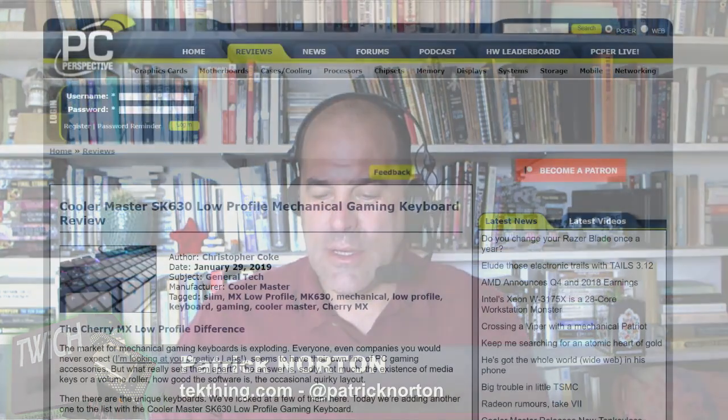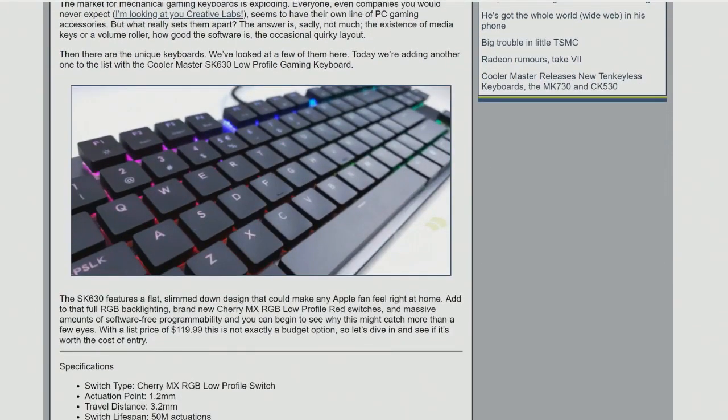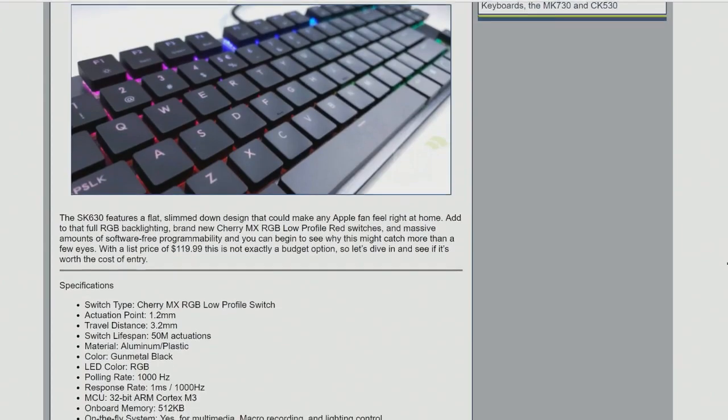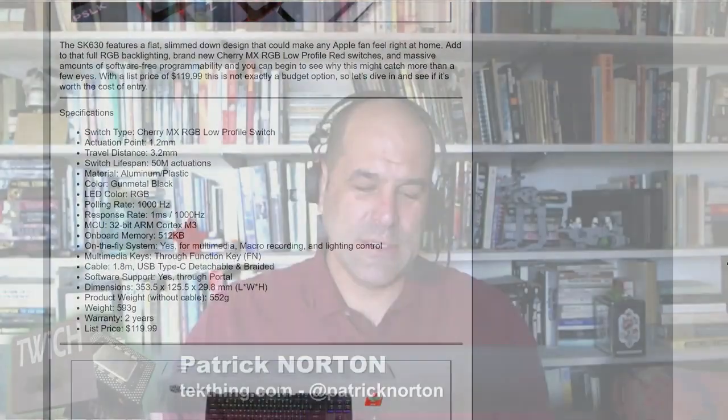A lot of names just sound unfamiliar. Cooler Master SK630 low profile mechanical gaming keyboard. You guys did a write-up on this one. It's cool to see these keys because they are using the low profile MX keys. I had a look at these keys in one of the Cherry keyboards, which was a peculiar experience because they were keys we associate with very stylish and expensive keyboards that were in a very inexpensive looking but still fairly expensive keyboard from Cherry.